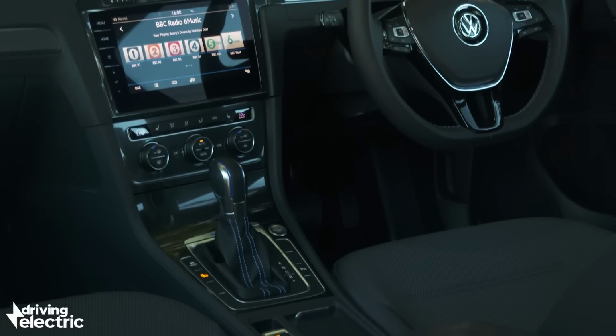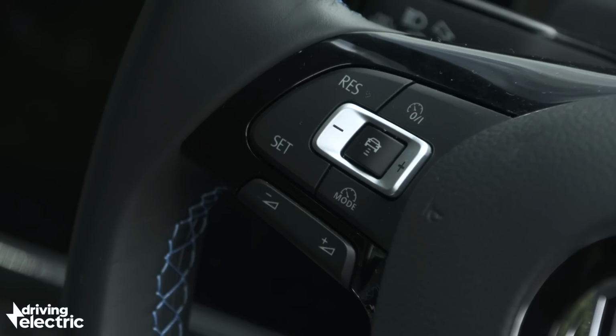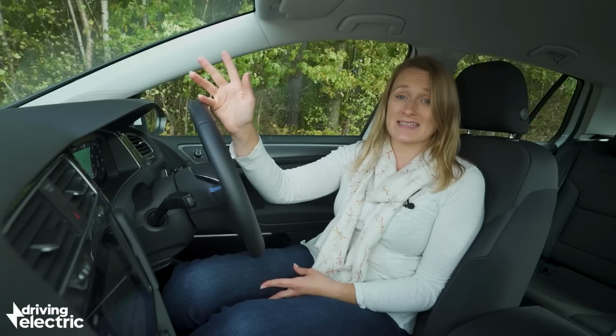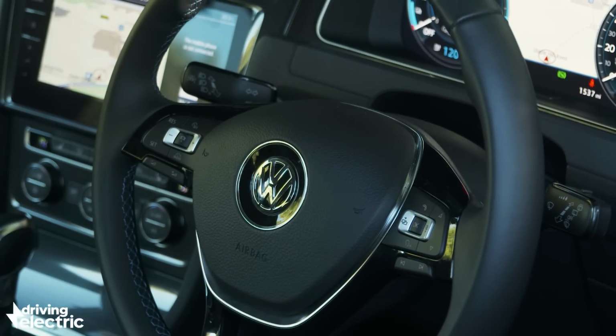Added to that, the e-Golf gets loads of equipment as standard, including the glossy touchscreen. You get adaptive cruise control, full LED headlights, keyless go, parking sensors, all the stuff that you're going to want you get as standard. And of course, it does look and feel really good in here.